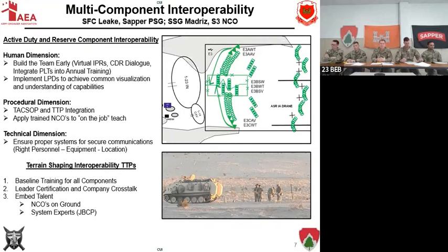Oftentimes, depending on how they're being sourced and how they come to you, it becomes terribly difficult for the integration. I will tell you, we built the team early. Both their battalion, brigade, and their company headquarters tied in virtually over IPRs. We started the commander dialogue, not only at battalion level, but at company level and platoon level. We started to integrate our platoons with their annual training.